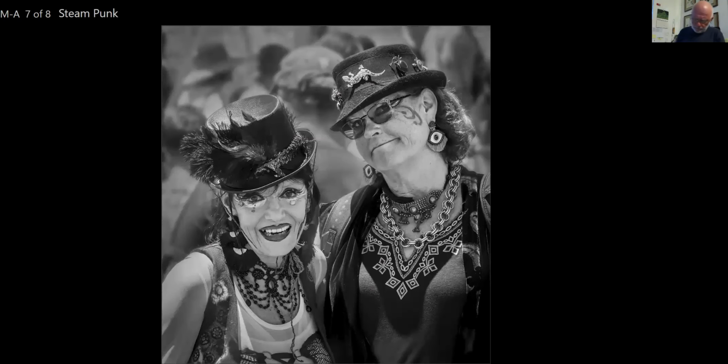Steampunk. Oh, that's a very lively image. I love the complementary expressions on the two faces, where one is very lively and looking forward, the other one's leaning back and just smiling enigmatically. I think that makes it, and the two faces are arranged on a diagonal, going from the lower left to the upper right. I think that works very well as a pose.